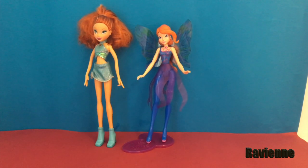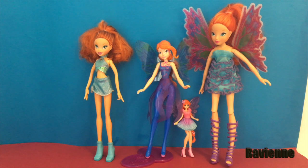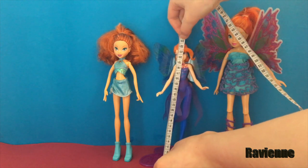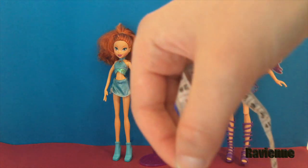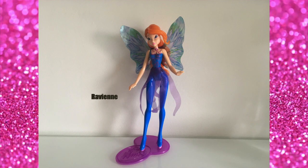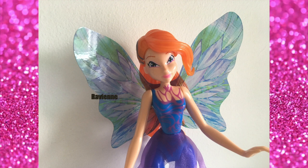In comparison to a Mattel doll, a Witty doll, and a Butterflix figurine, this is how tall she stands. Like I said, she really is quite big. Upon measuring her, I can see that she is 23 centimeters tall, or 9 inches. These figurines are available in France, definitely Italy, and possibly Germany, of the countries that I'm aware of.